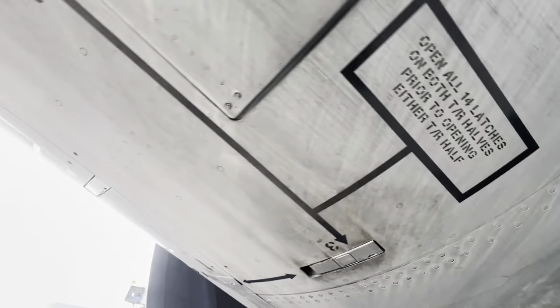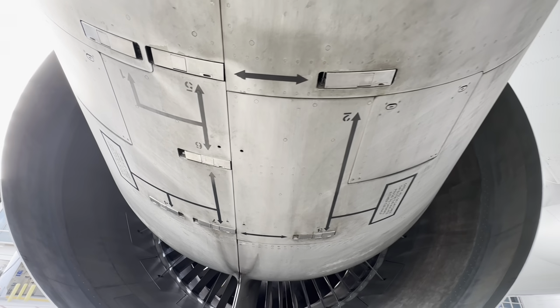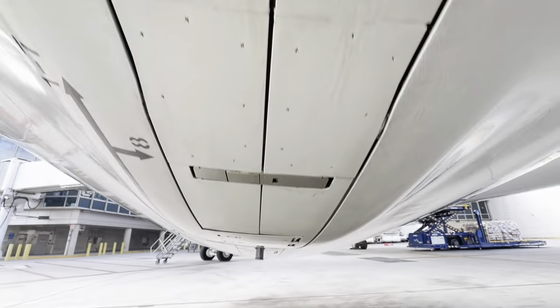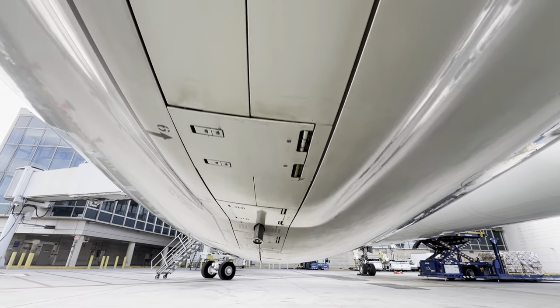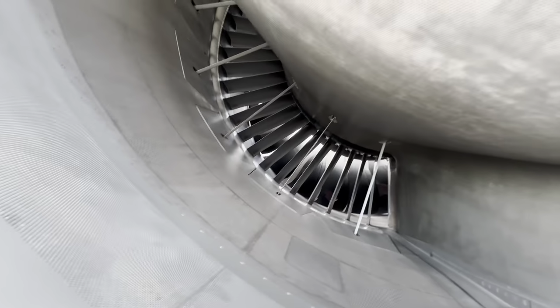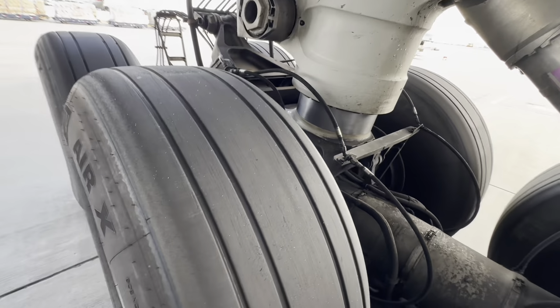Another interesting thing with these massive high bypass engines, not only the GE90, the cowlings have very particular latches. They have to be opened and closed in a very particular sequence. If not done properly, it can cause damage to the cowlings. This is why everything is labeled and everything is numbered and we're following maintenance manual procedures. Beautiful, nice and healthy brakes and tires. That's what I like to see.